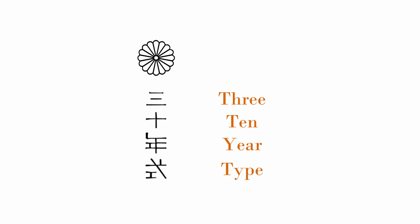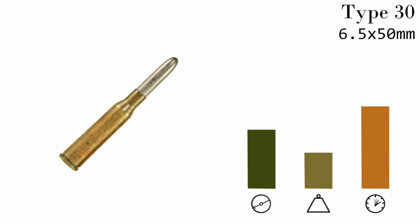And by the way, if you're wondering about that Carcano, its influence is felt in the 6.5mm small bore cartridge. 6.5 by 50 millimeters to be exact. The Type 30 cartridge used a fairly mild charge when compared to its contemporaries. Instead, the Japanese chose a flat-shooting, high-speed but still modest cartridge. While it doesn't run out to 2,000 meters as easily, we know in retrospect that reliability at 500 meters is still more than enough for this sort of warfare.